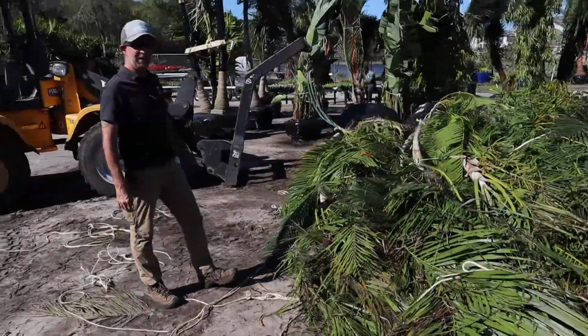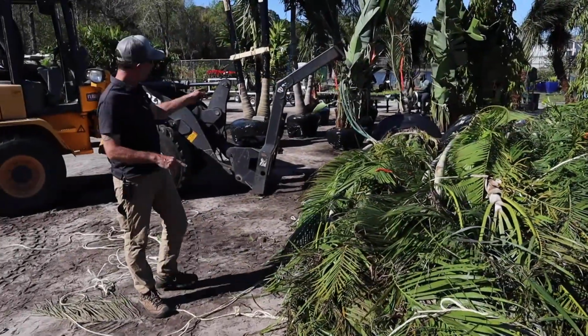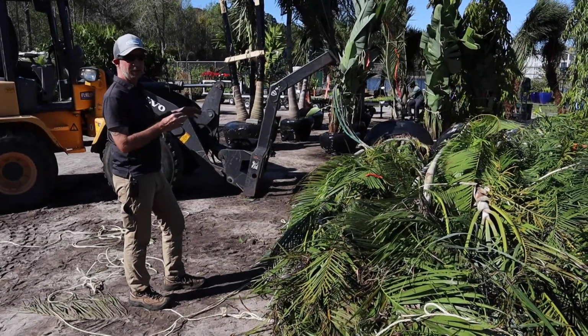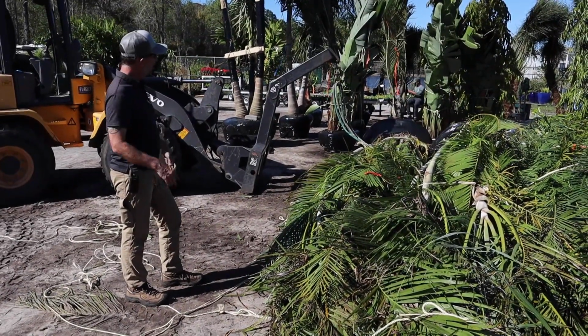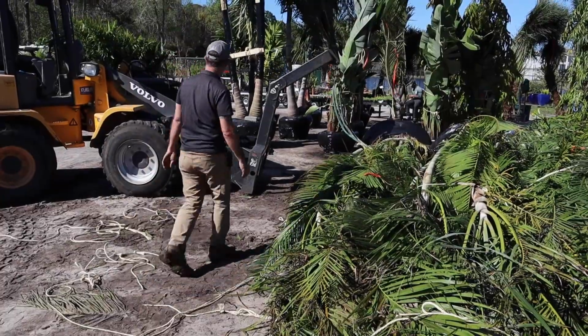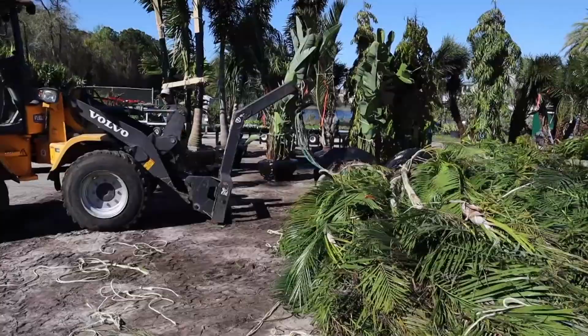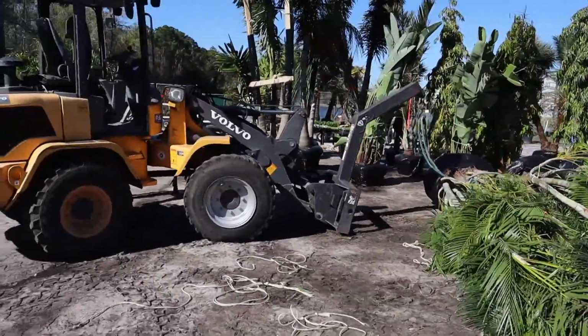So this is a little precarious. I'm gonna attempt to lift this up. I gotta strap 2 trunks. They're slender, they're slippery, it might slide, so I might have to restrap it, but I'm gonna give it the first attempt on this one. We just got the last one picked up successfully. So going for number 2 here.